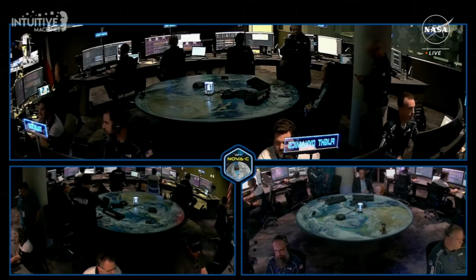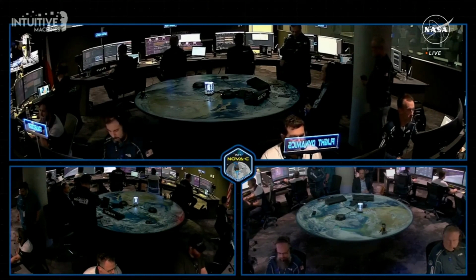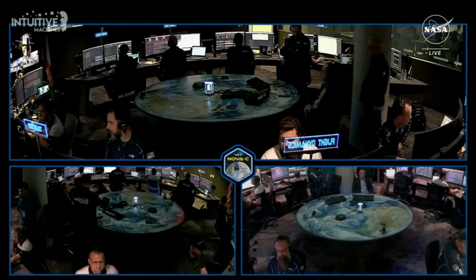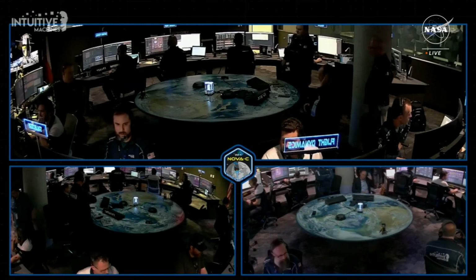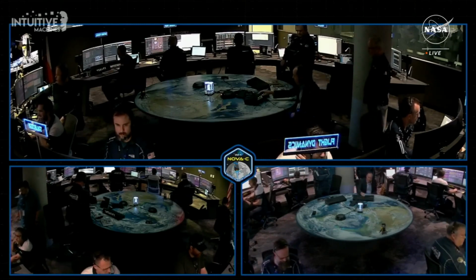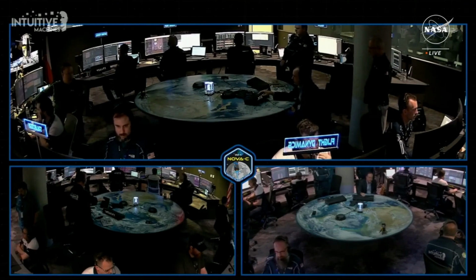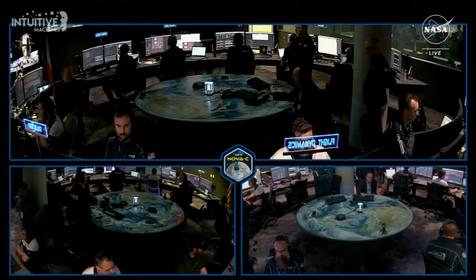Nova C uses 4 antennas placed at the top of the lander that are designed to capture these communications. But we did expect this. We talked about it, that this is a communications challenge in and of itself. And right now we're standing by to hear that communications call out. We're just a little more than 3 minutes from the time of when the clock reads 0 for Nova C landing on the moon.